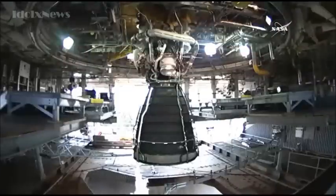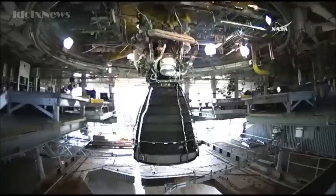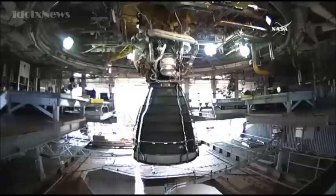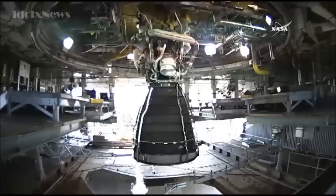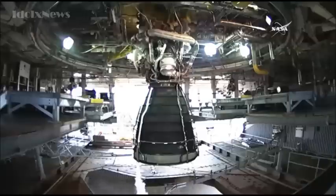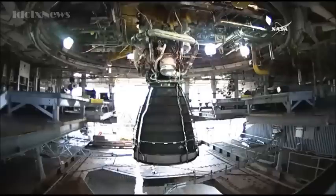Absolutely. You know, the RS-25 is a liquid-fueled engine. It's liquid oxygen and liquid hydrogen, to be exact. How much liquid oxygen and liquid hydrogen will we use in today's test? During today's test, we'll burn about 150,000 gallons of liquid hydrogen and 60,000 gallons of liquid oxygen. That's over 200,000 gallons total propellant. That's enough to fill up 10 of your average-sized swimming pools.